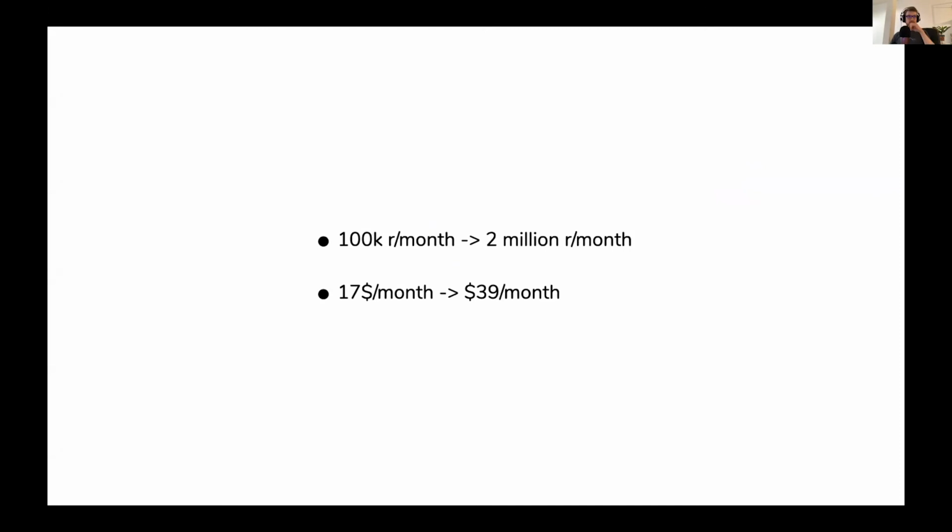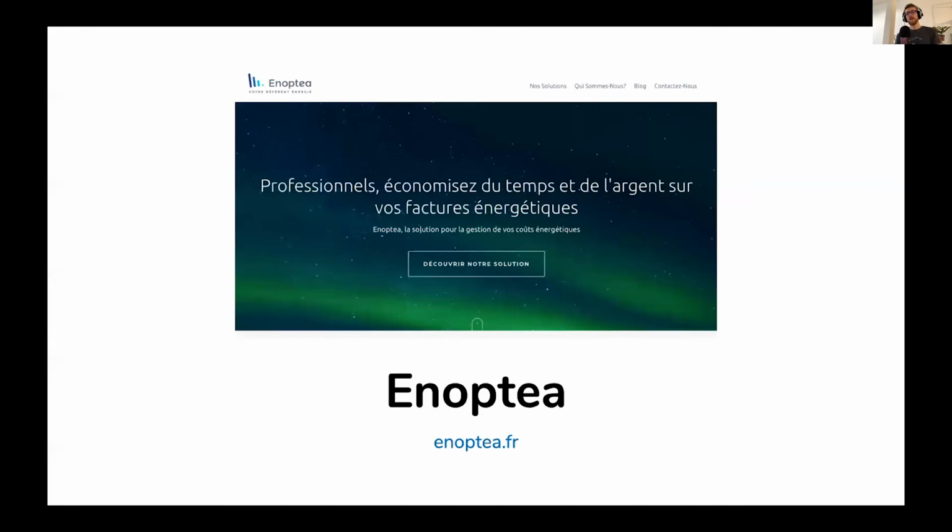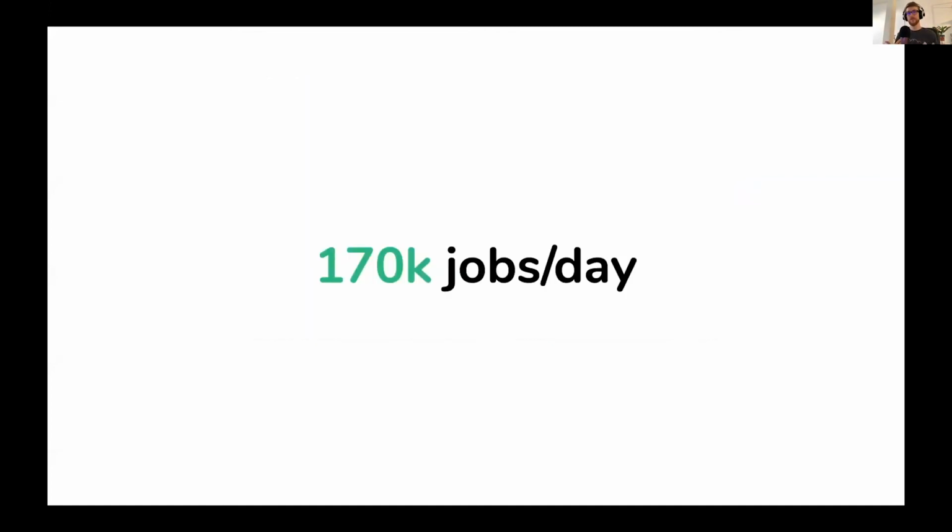Now, this is one case study of a website. Let's have a case study about workers. Enoptea is a French company, a French startup. What they do is they process energy bills. So they don't have a lot of web traffic, but they have a lot of background jobs running during the night or the day. And they used to run background jobs in PHP on servers, on EC2.